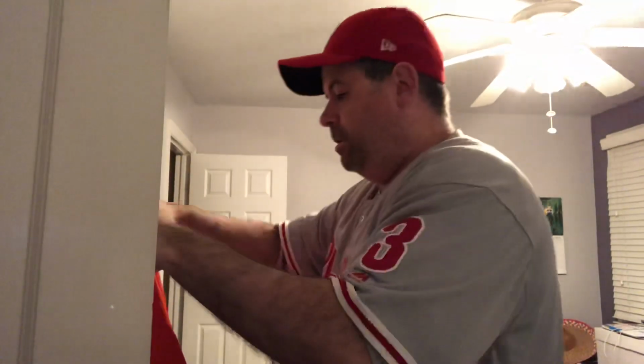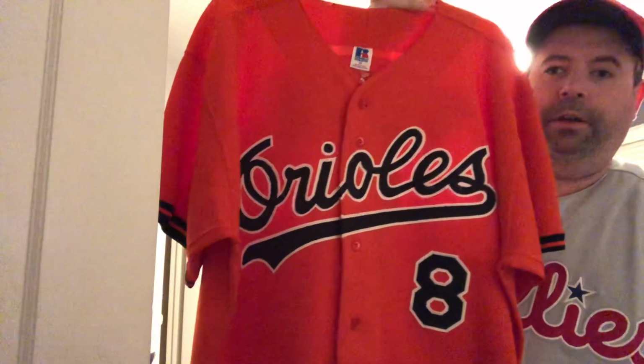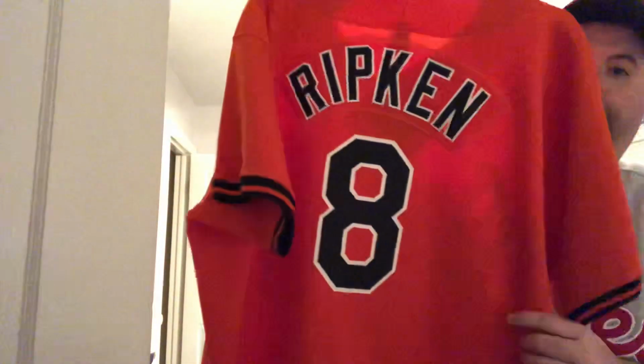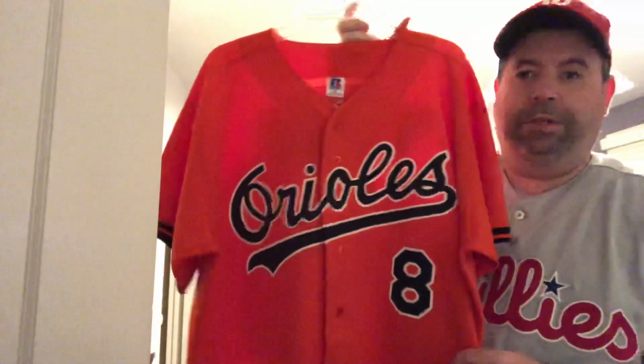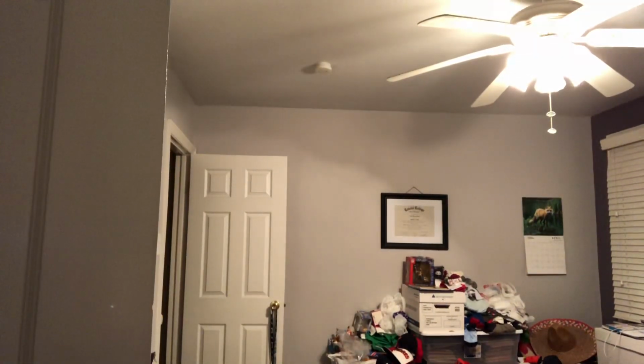Mitchell & Ness actually made this jersey years ago, but it's very hard to get. So you've got the vintage Russell here, Ripken 8, the orange alternate jersey. Mitchell & Ness made this some years ago. I remember seeing it years ago at the store. I never did get it, but I got the next best thing, of course, because I got the vintage authentic. So if I can't get the Mitchell & Ness version, why not, right?